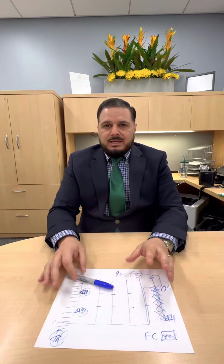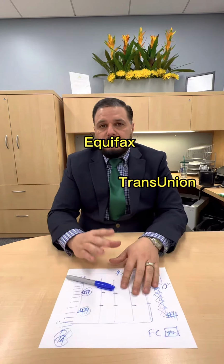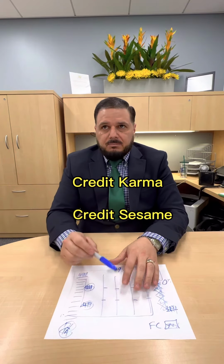So my encouragement, whether you have excellent credit, decent credit, or bad credit, is to download an app for TransUnion, Equifax, or Experian. They all have one. Or you can use a third-party vendor site. But you need to be able to monitor your credit and keep up with it.